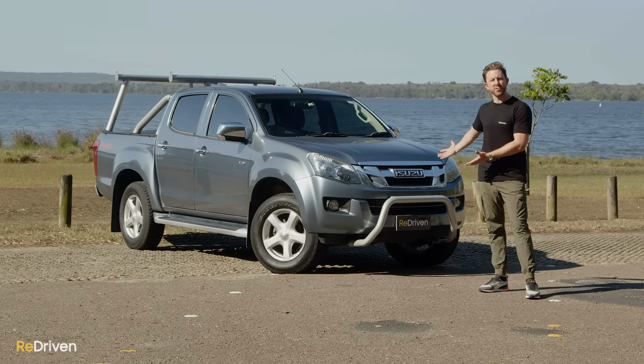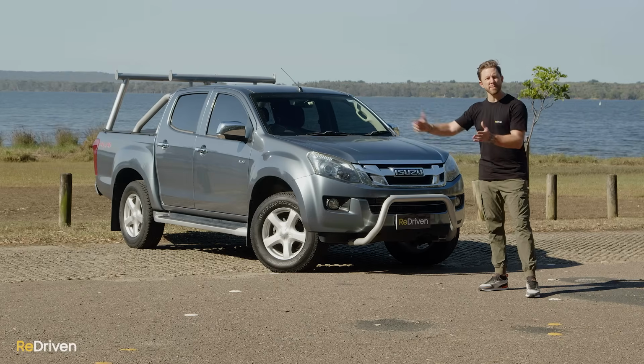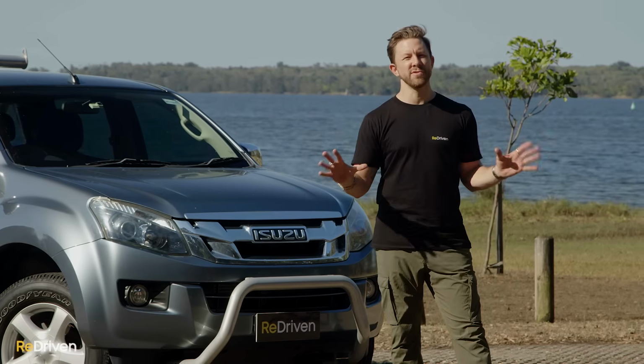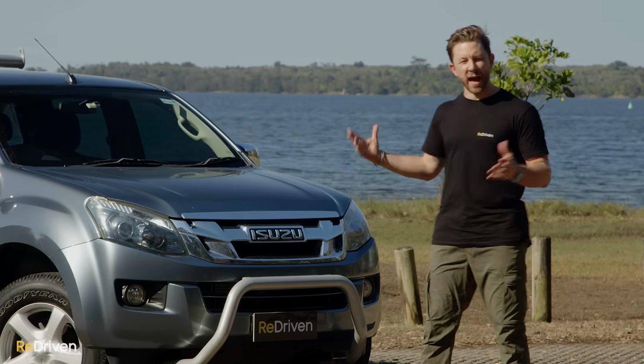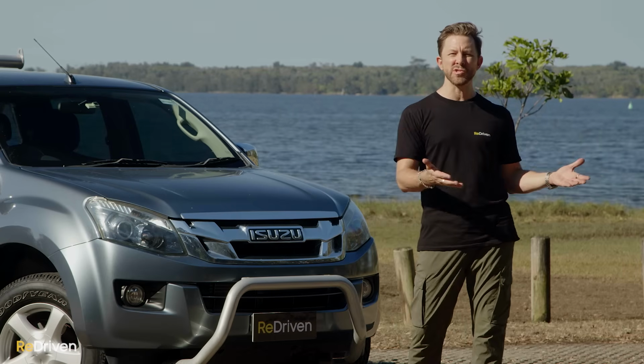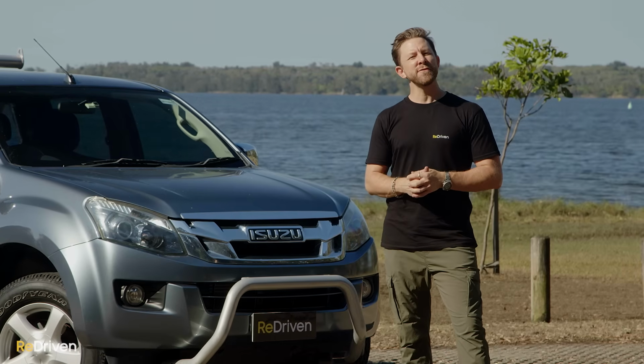Do you listen to the Isuzu fans and buy one of these because apparently they're awesome, or do you listen to the fans of all the other manufacturers and buy one of their utes instead? So, let's sort this out once and for all. Are used D-Maxes actually any good? You know, what goes wrong with them? What do they like to live with on a daily basis? What do they cost to own and operate? But most importantly, should you buy one? Let's find out.